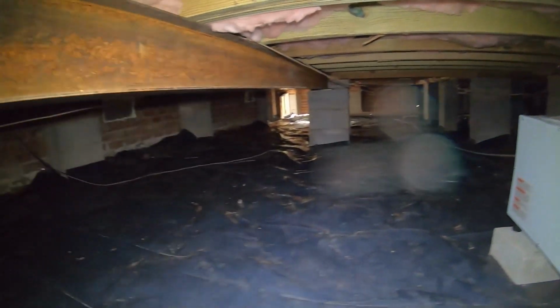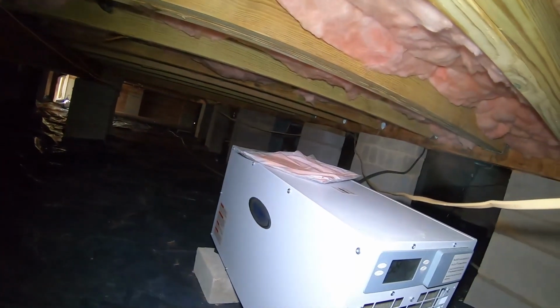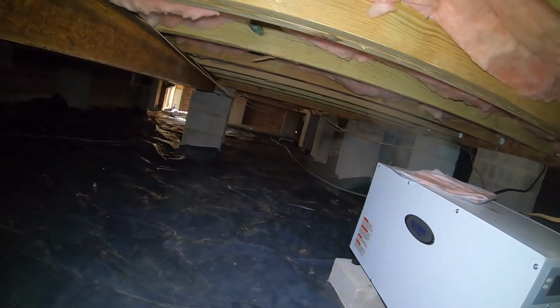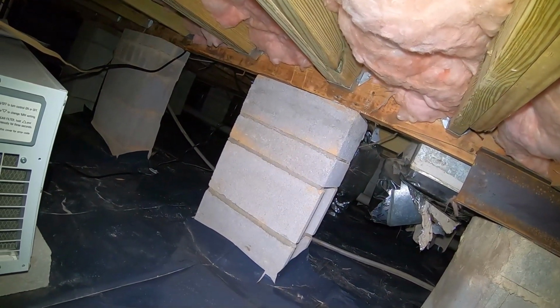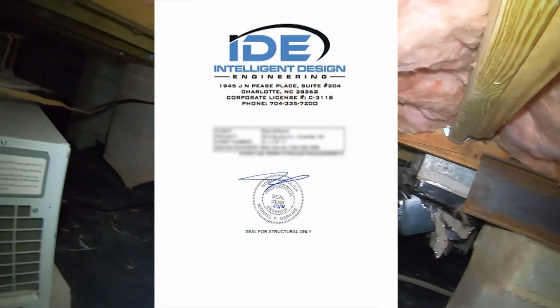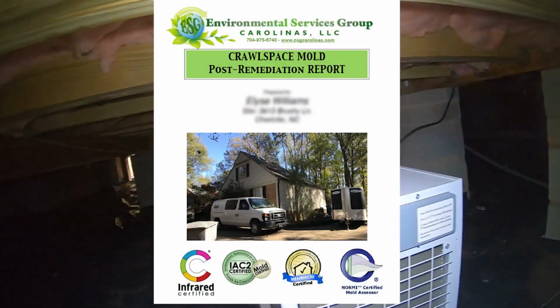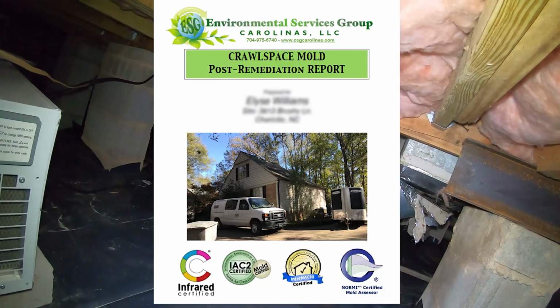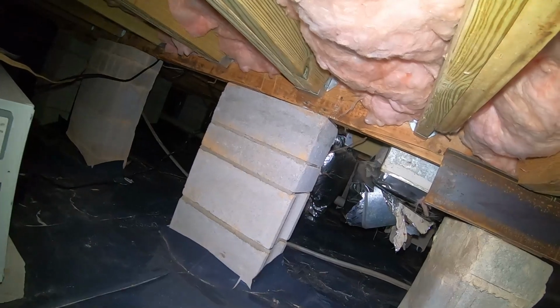And so as you can see, all the vents have been sealed, and we have a whole floor system. The system has been made whole again, as it was built many years ago. So you can see the importance of having the clearance of the work. We had two professionals here: a licensed engineer that designed this repair, as well as a licensed mold hygienist who was involved not only for pre-inspection, but also to provide post-remediation clearance.